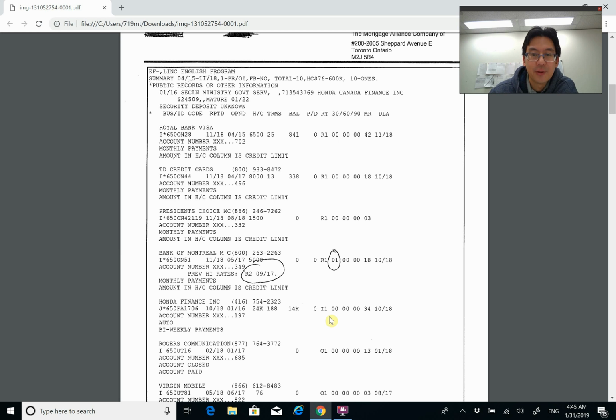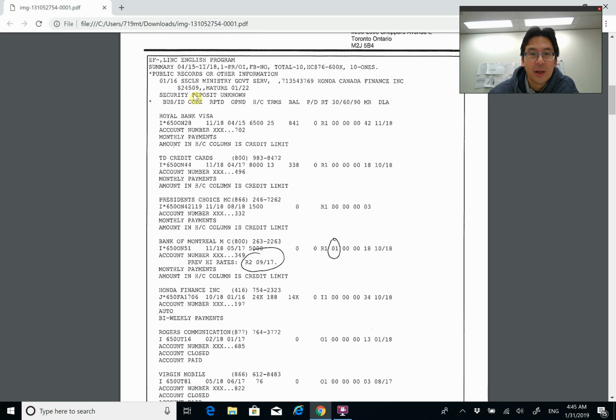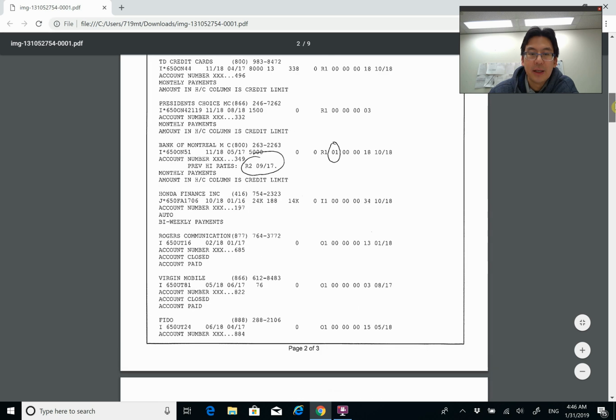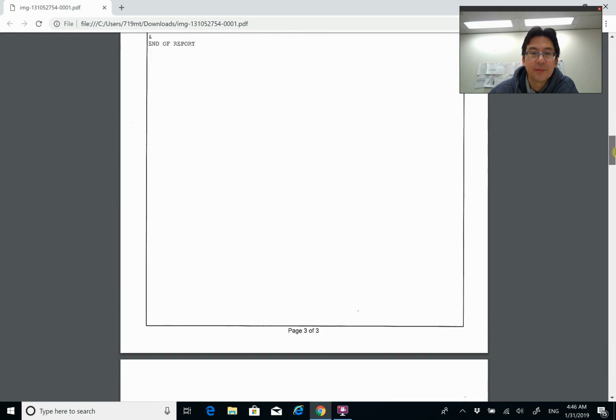Now, this one is an I, so it's an installment loan. So this is the car loan that coincides with this 24,000. Just like a car loan, whenever you pay down the car loan, you cannot get the money back. So that's why it's an I. Okay, this is Rogers, don't worry about it. When you see an I, usually this column in between is the monthly payment or bi-weekly and all that. And as you can see, it's a bi-weekly payment, 188, right? So this is what you use as your payment for bi-weekly, okay? And that's about it. Nothing much to say.